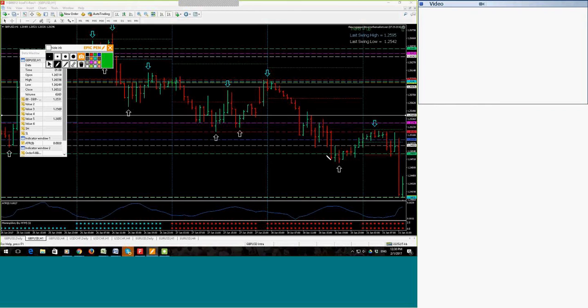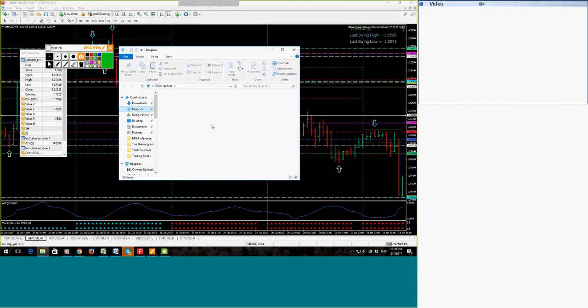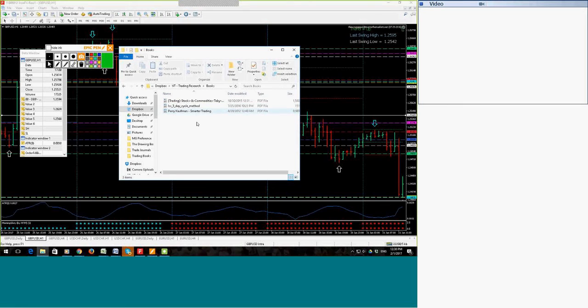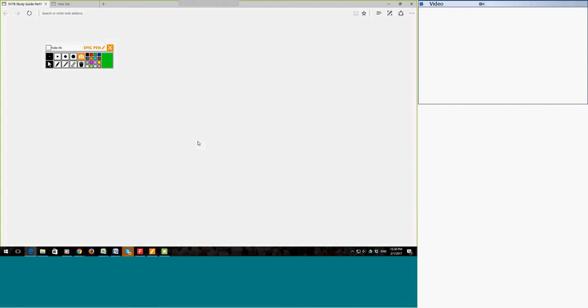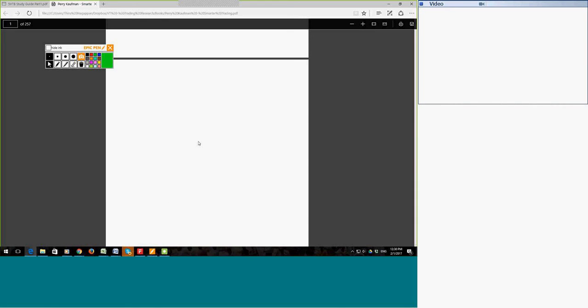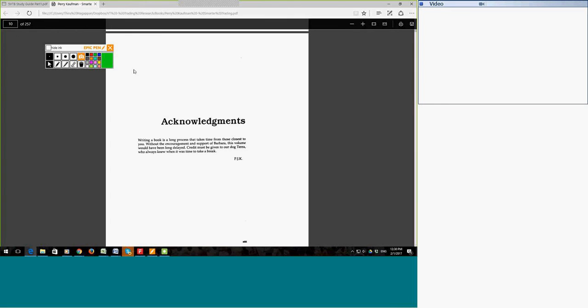Now, I want you to read up on this. It's basically inside your Dropbox folder. I think I've mentioned this to you all before in terms of your Vedanta trading research. I think there's one called Books. You go and read it over here, Perry Kaufman, Smarter Trading. If I'm not wrong, I think it's on page 79. Efficiency ratio. You can definitely read that. It tells you further on different ways in which you can calculate it.